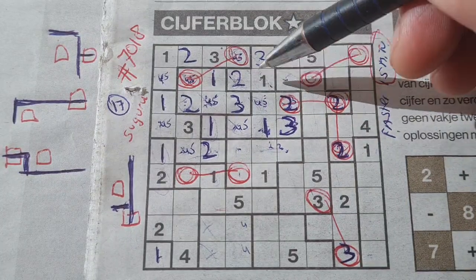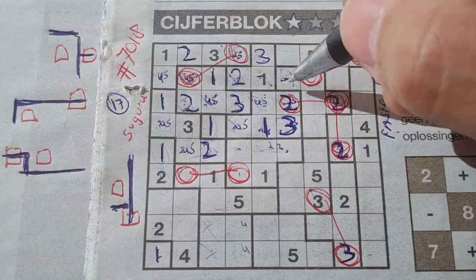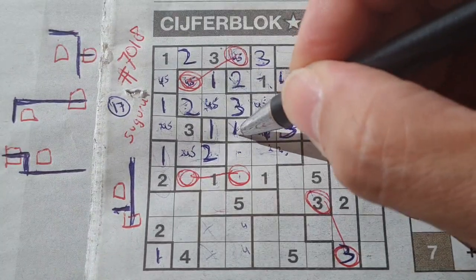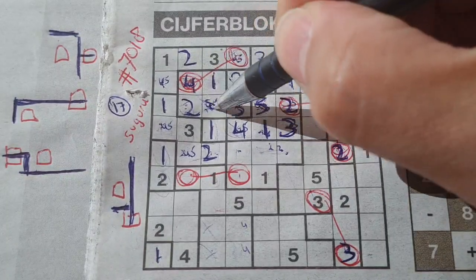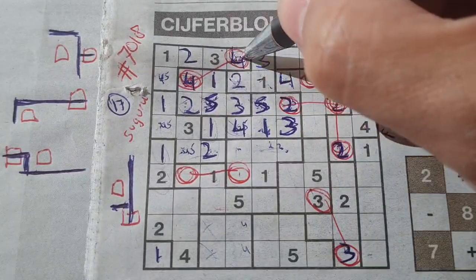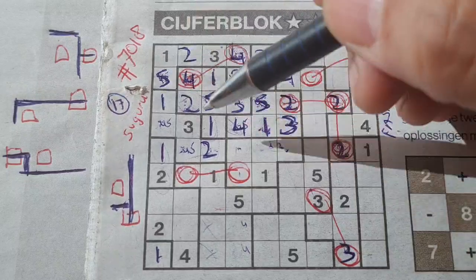Then, this box can be a 1, can be 2, can be 3, should be a 4, can be a 5, yes, definitely a 4. Now we have a 4 there, so this box can't be 4 anymore. That box should be a 4, and this box should be a 5. 4 and a 5, we have a 4 now, so no 4 there. 4 should be here, and a 5 goes there. And this box is connected with that box, should be also a 4. 1 box left in this L-shaped area for number 5. 4 and a 5.